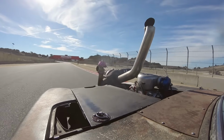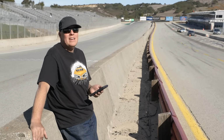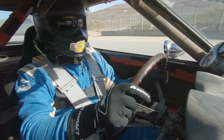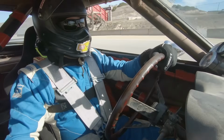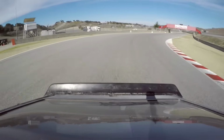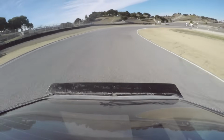They have extremely stringent noise regulations here at Laguna Seca, and apparently the tip is to actually lift in turn 5, which is where the dB meter is. All right, turn 5, this is where they're measuring for sound, and I'm not supposed to be loud through here because if I'm too loud 3 times, this car gets thrown off the track.